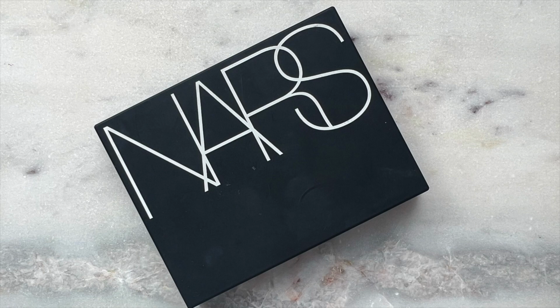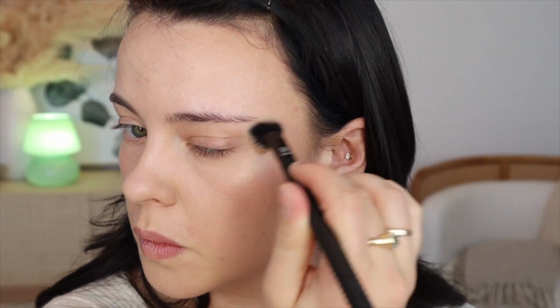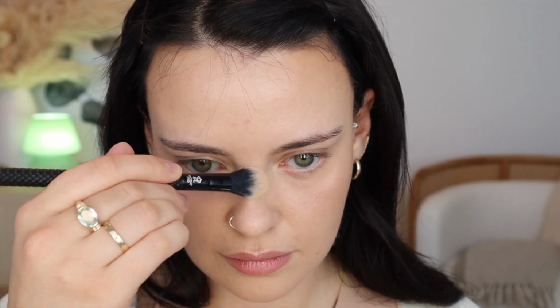So now for my highlighter, I'm going to be using my NARS Fort de France. I haven't used this in a while. I am applying this with my favorite highlighting brush, the Moda Pro Glow Brush. That is so pretty. I applied it a little bit more intensely today because I feel like it'll be nice at night, you know, with the dark, moody lights.